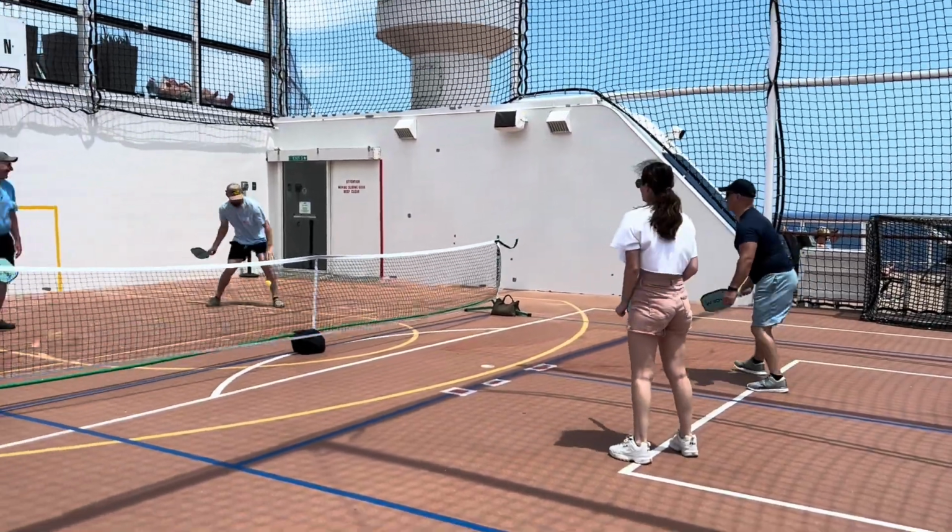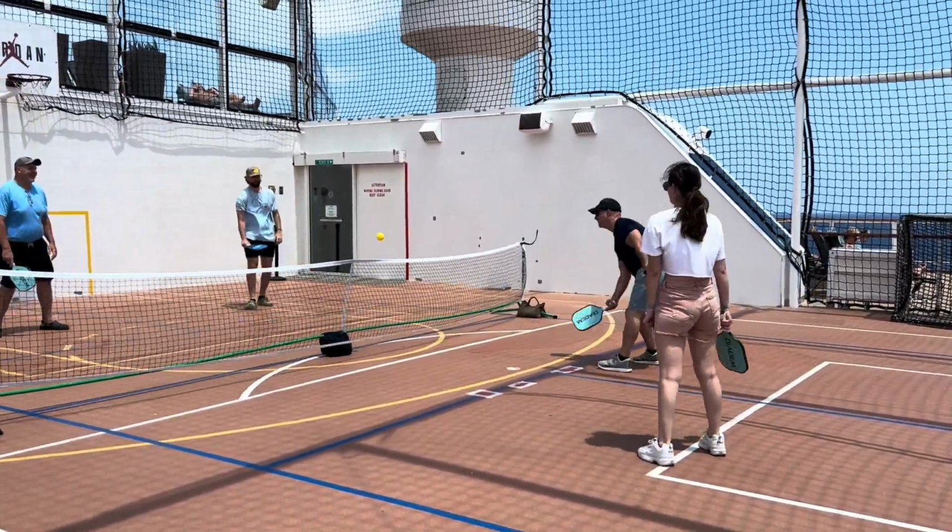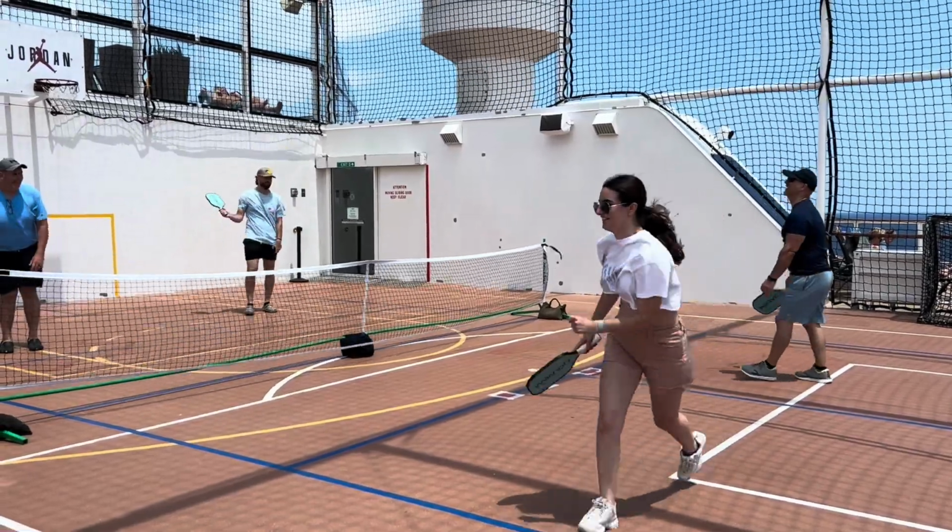There they will take down your cabin number when you take the equipment out. You are allowed to take 4 paddles out at a time. Number 9.